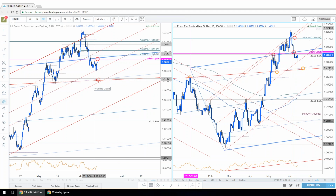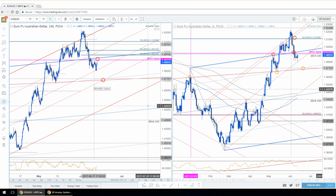Downside break, 47.19. Questions on Euro Oz? Going once? Hey, Vlad, good to see you. Euro yen and Euro pound. If I have time, I will try to get through it. Let me pick up the pace here a little bit.